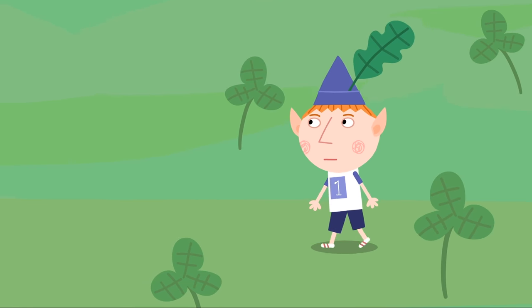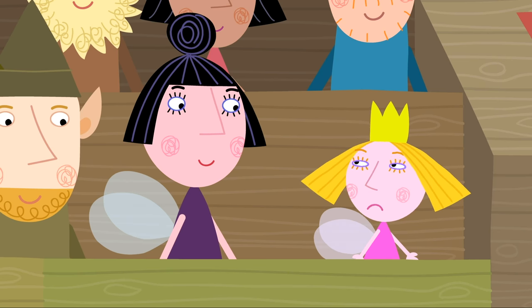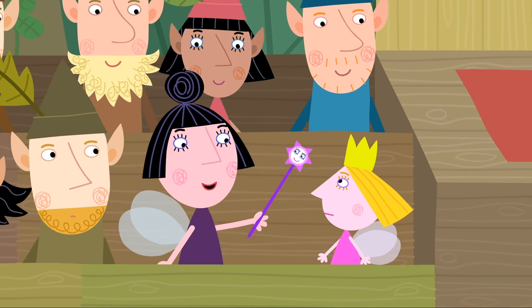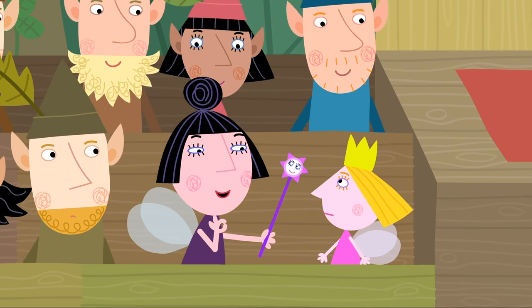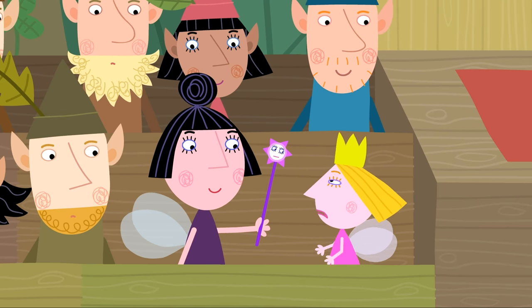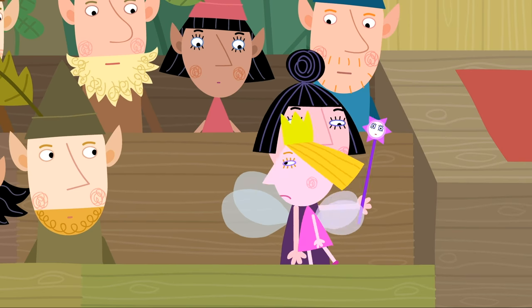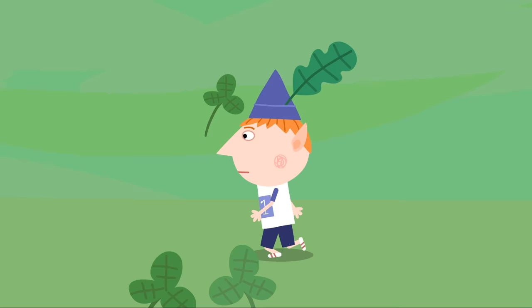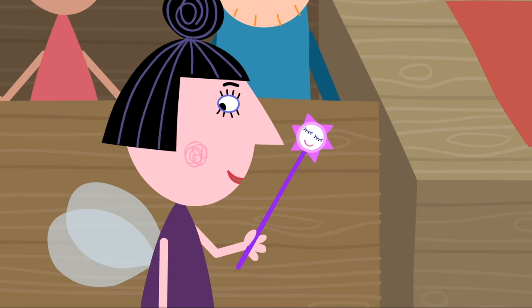Ben Elf. If he loses, he's going to be really upset. Don't worry. We'll give him a little bit of magical help. But, Nanny, magic isn't allowed. Relax. No one will notice. Are you sure no one will notice, Nanny? Trust me.